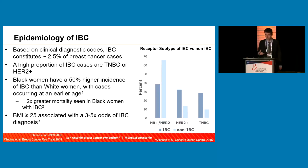In addition, inflammatory breast cancer is rare, which adds to the challenge of its study. In large data sets like SEER, inflammatory breast cancer constitutes only about 2 to 3% of breast cancer diagnoses. Inflammatory breast cancer has a unique receptor profile. There's about an equal proportion of triple-negative, HER2-positive, and hormone receptor-positive, HER2-negative cases of inflammatory breast cancer, which is different than the general population of cases of breast cancer.